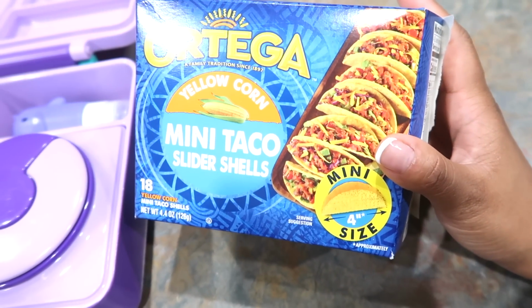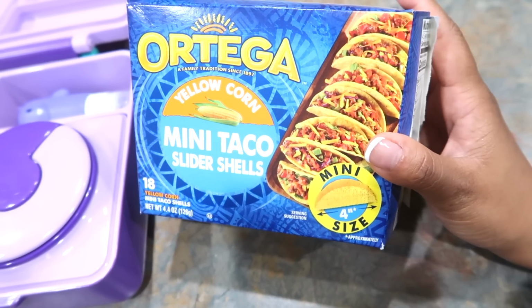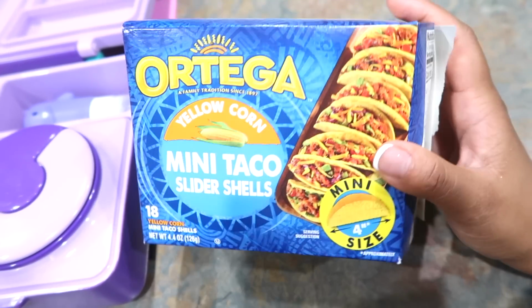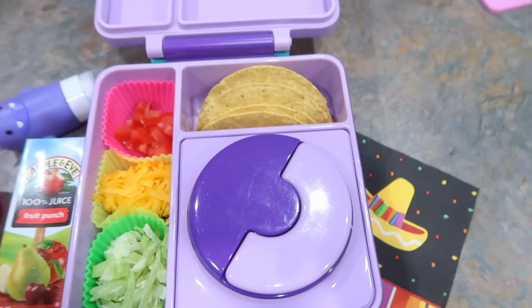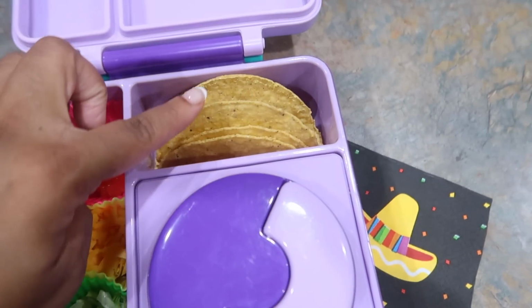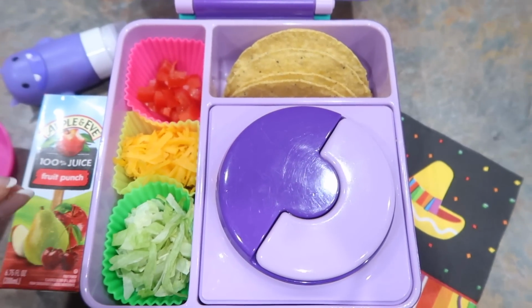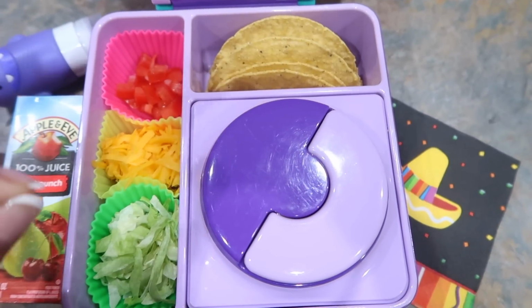To make it another easier way, if you do soft shell tacos, that is also a good way to go, where you can pack everything in one and just roll it up. But today we're just going to use hard shell. Okay, y'all, so I played around with the little lunchbox for a little bit. So I'm able to get the taco shells in here, which is going to be great, because I know my child, she will be upset if her taco shells are all crunched up.